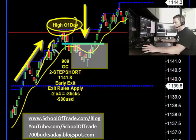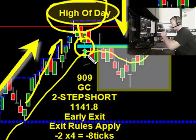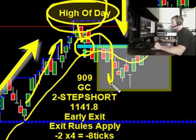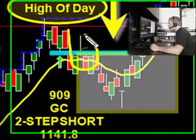Now this was a picture-perfect pattern, bouncing off the high. Mark up our swing low, make sure you get below that trigger line for the two-step pattern short. Now as you can see here, look at that, right? That trade worked out, didn't it? Nope, it didn't. There's a bar right here, and what happened was right there. There's a bar right there.